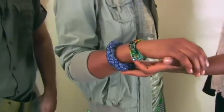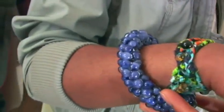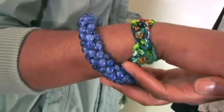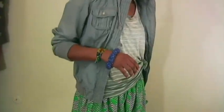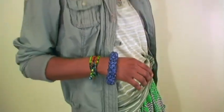So these bracelets are proof that you can be fashionable and have a great conscience. They are from an organization called Same Sky, which works with women who survived the genocide in Rwanda and who are all HIV positive. And these women handcraft these bracelets. This one's made out of glass beads, and this one is made out of textiles. And every bracelet you purchase, the proceeds go to helping these women rebuild their lives. And it's not charity. They're actually working and building their self-esteem and really learning about how to make the world a better place, starting from the ground level. And there's tons of designers out there that are doing that. So do your searches and try to help out and look really cute at the same time.